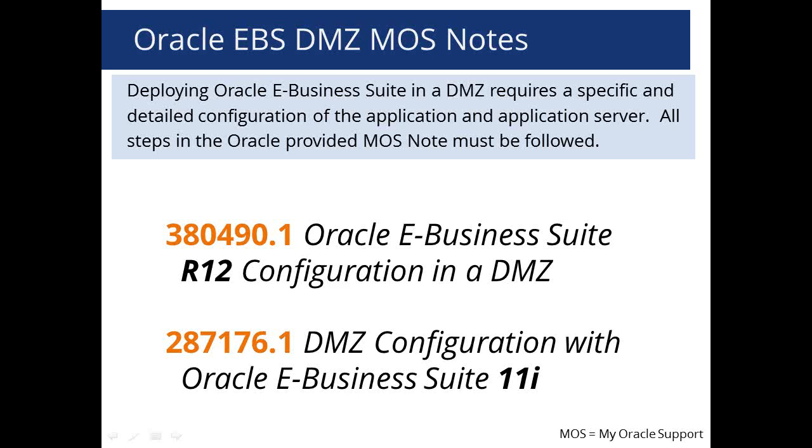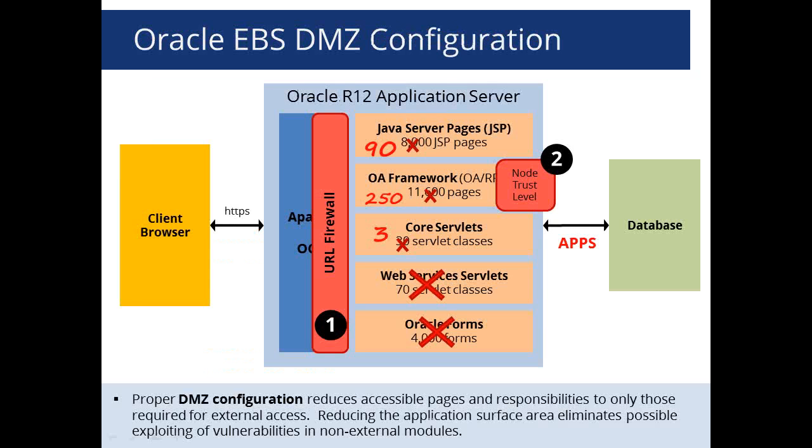available. There's a table within the Oracle E-Business Suite, FND enabled PL SQL. There's 600 or 700 different pages within that list that basically allow someone on the web to directly access and execute a PL SQL package stored in the database, which generates a web page. So as part of this configuration, you're blocking access to a lot of these unused pieces. So basically, what the DMZ configuration documents are doing is limiting what can be accessed via the internet and trying to provide some level of security.